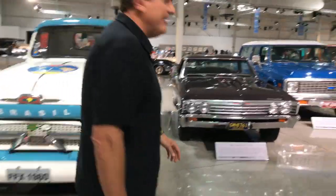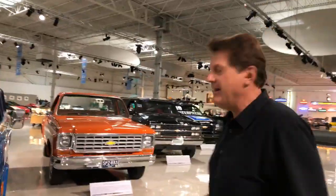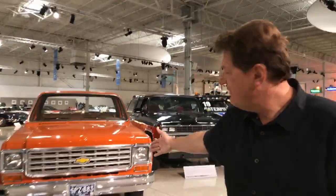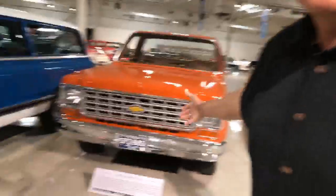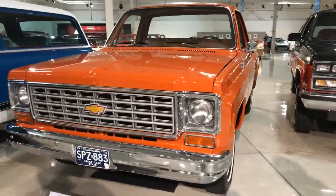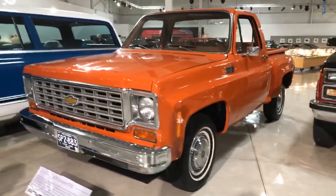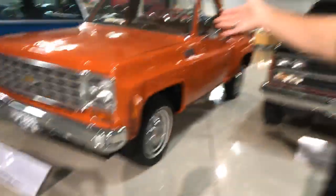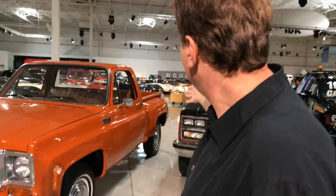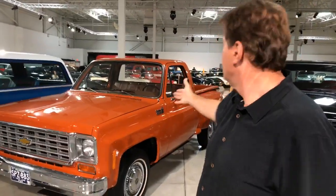All right, let's show some trucks. My favorite right here is this one. You know, I'm a big fan of the square body 1975 Chevrolet C10, and this is like a walk down memory lane because, of course, the most desirable ones were the custom. They were Scottsdale custom. They were the most expensive. And of course, we made them in two ways, step side and fleet side. And of course, you gotta have the step side, short bed.